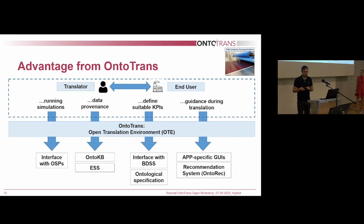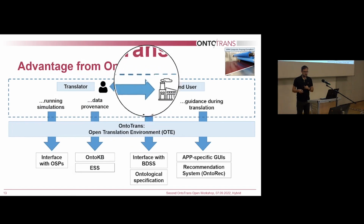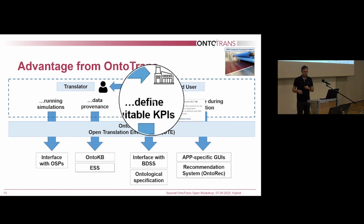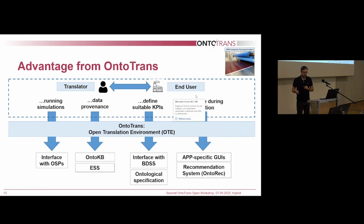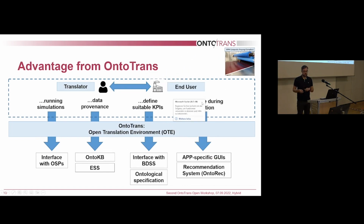As a last slide, both as a translator and end user, the OTE provides lots of tools, not only for app3, but for all apps. For running simulations, interface with OSPs, from data provenance we have the OntoKB, the ESS, to define suitable KPIs, interface with the BDSS and ontology specification, and also help guidance during the translation, so app-specific GUIs, and also the OntoHack.